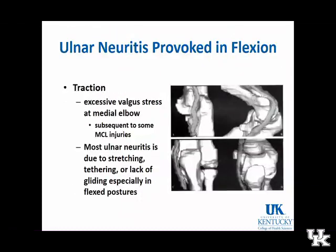So this is a fancy CT scan that I got from an orthopedic surgeon a long time ago. Elbow extended. You see sort of some redundancy, a little looseness. It's tensioned as it starts to flex up around 90 degrees. Excessive stress of valgus will also cause it.